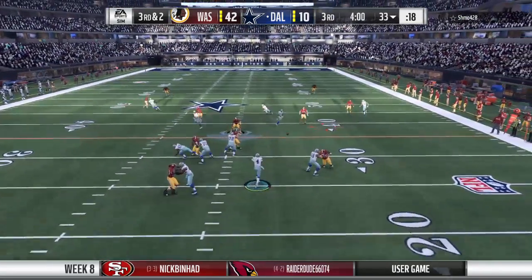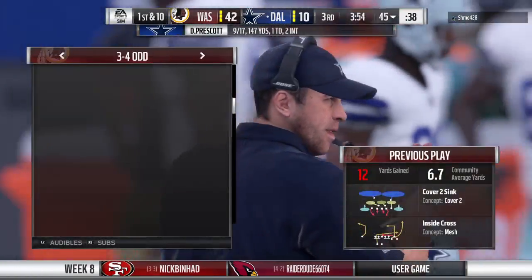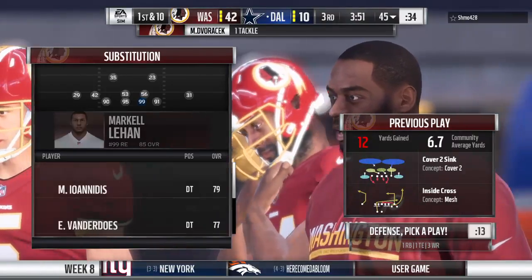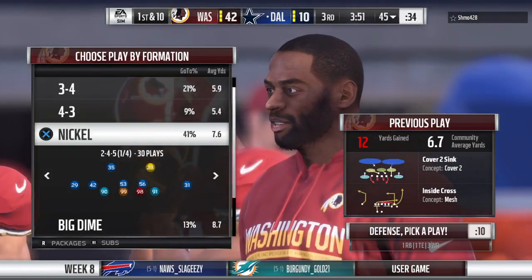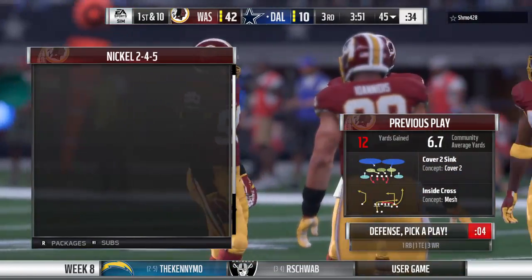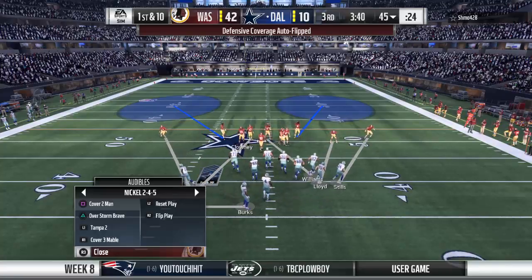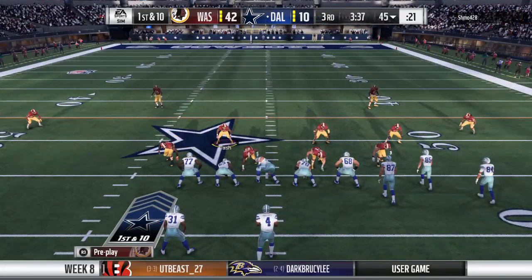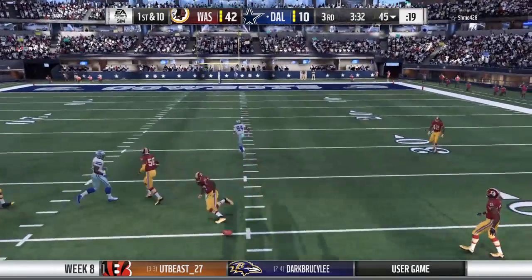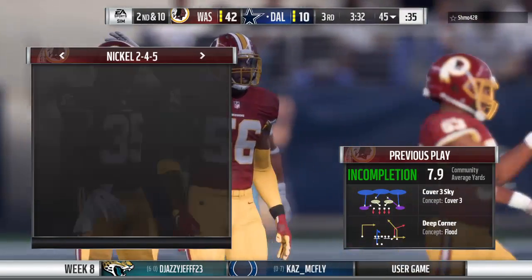From the shotgun, it's Prescott. Finding his safety valve here. That's complete. And he's got the first down as he's up to the 45-yard line. 12 yards there as they move the chains. And the offense lining up 1st and 10. Out of the gun. Here's Prescott. Looking middle, and it's incomplete. He was trying to get that one to Kenny Stills, and that'll bring up 2nd down.